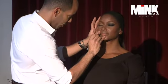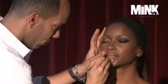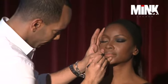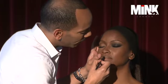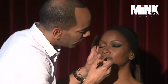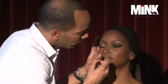So, liner. Liner's important because, why, you guys? I think you all have gone to sleep on me. Exactly. I want definition, even though I'm going to do a nude lip, but I'm not just going to line it. I'm going to bring the lip liner into the mouth to make sure that it blends seamlessly with lipstick.